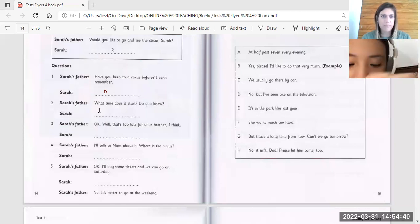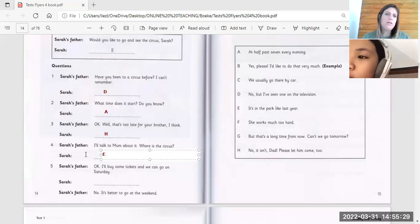A. Good. Okay, well, that's too late for your brother, I think. H. Good. I'll talk to Mom about it. Where is the circus? In the park like last year. It's in the park like last year, yes. Okay, I'll buy some tickets and we can go on Saturday. Okay. Good.